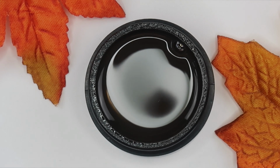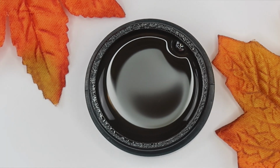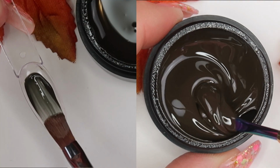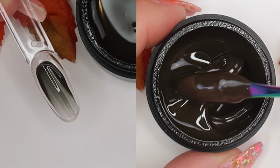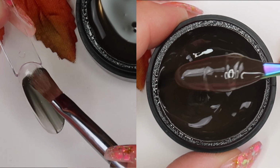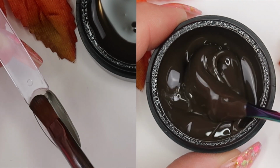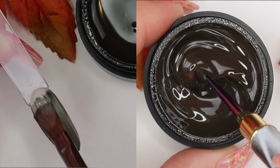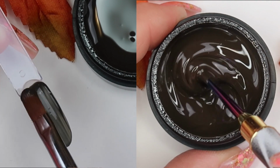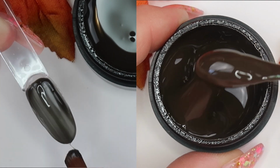Okay, the next one we're gonna look at is called Pack Your Passport. And it's kind of hard to see what this color is in the pot. Is it a burgundy? Is it a brown? Is it a green? Is it a deep charcoal gray? Look at on the swatch stick, there's gray undertones to it. And in the pot, it looks like a deep chocolate color. On the swatch stick, it almost looks like a deep, deep green with a gray undertone. I'm confused. This is gorgeous. I just don't know how to describe this color at all.